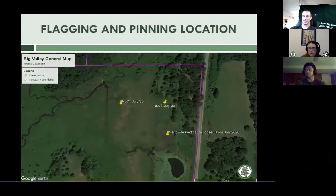Shown is an example of how we communicate with fellow staff members, volunteers, and even contractors. Using Google Earth, we can create polygons based on your observations in the field. Creating these maps allows you to communicate your observations and allows for long-term management without forgetting where things were.